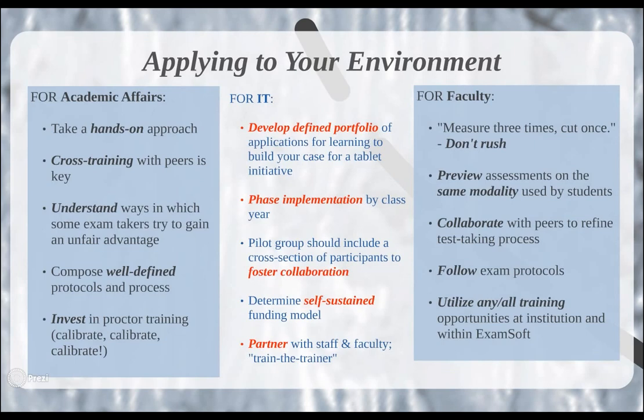Support is definitely going to vary from institution to institution. We're a very small team here, so we have over 500 students enrolled at this school at one time. So 500 to 1 is no fun for anyone. So we came up with the strategy of implementing this by class year, much like we had done previously with our learning management systems and any other thing that takes a wider approach. Define your focus group, tailor that, really refine it, maybe go back and look at it one more time, in the measure three times, cut once analogy.